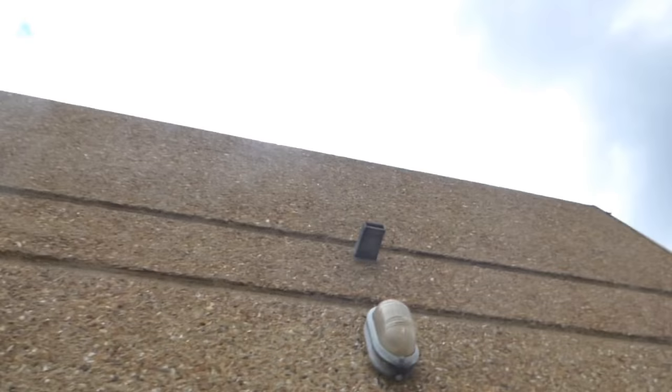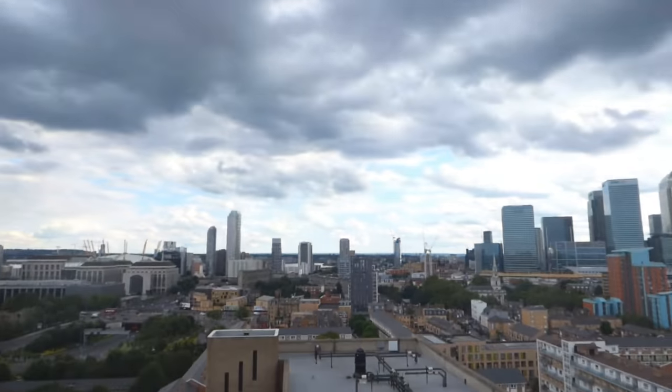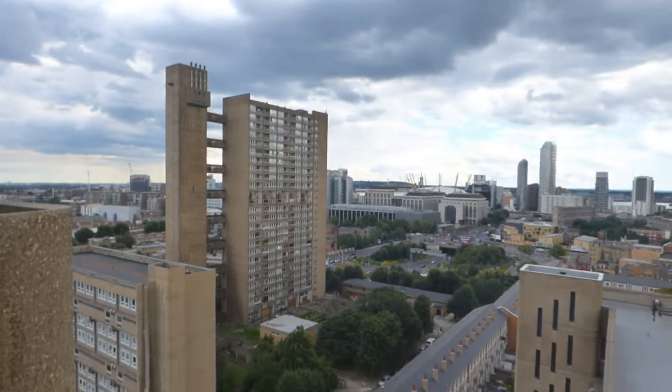This roof level next to this weird looking boiler room that looks more like a viewing area than a boiler room. It's so weird up here. And now it's lift surfing time!